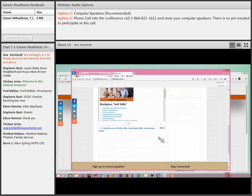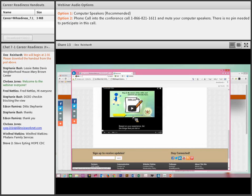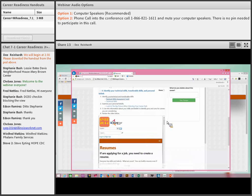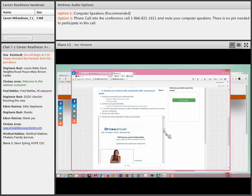and following on through to identify your technical skills and transferable skills. You can look at some videos. You can use the optimal resume skills assessment tools. This will take them to the additional website for optimal resume, and they would then log in with their Illinois WorkNet user account that they've already established.